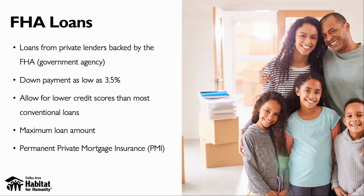What FHA does is, because they're providing that insurance, it motivates the banks to lend to you, even though your ducks are a little bit out of whack at the moment. You see what I'm saying? So that's the offset: it's that permanent private mortgage insurance that you see at the bottom of that slide. That is the assurance that FHA gives lenders to go ahead and lend to you, right? So basically, FHA pays insurance on you because your ducks are a little out of whack. That motivates the bank to lend to you. But yeah, they lend to you, but it's a little bit more expensive to get, right?